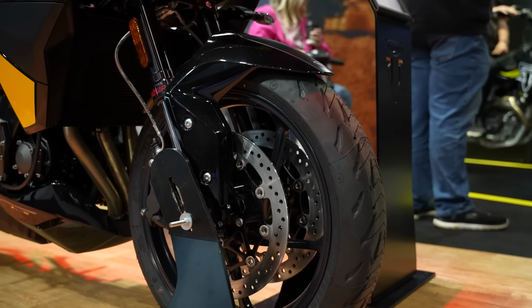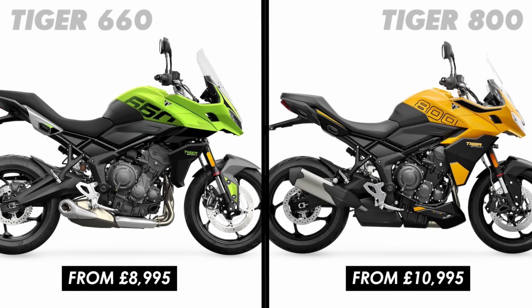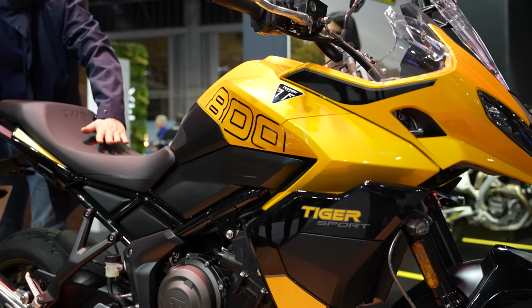I'd also say I really do prefer the look of the side-slung exhaust as opposed to the underbelly one on the 660 bikes, and at just under 11 grand, when you consider the 660 is around the 9 grand mark, for what you're getting, it does look like quite good value for money, and it should offer a bit more fun if you're riding sportily, but then also that extra grunt could be valuable if you're touring 2-up with luggage.